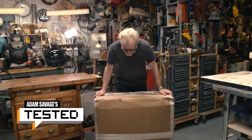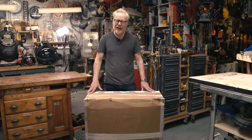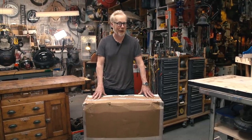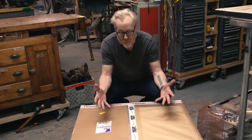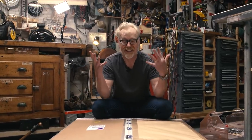Adam Savage from Tested here in my cave, and in front of me is one of my favorite kinds of packages to get. There's a lot of packages that I covet and love getting, but this is one of the best because it's from our friends at Prop Store. They are about to have an auction that includes tons of armor from the film The Great Wall by the incredible Chinese director Zhang Yimou, who directed Hero and House of Flying Daggers.